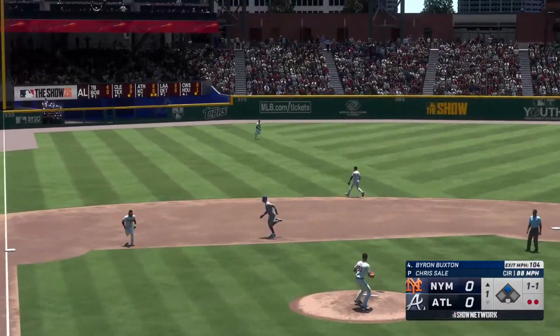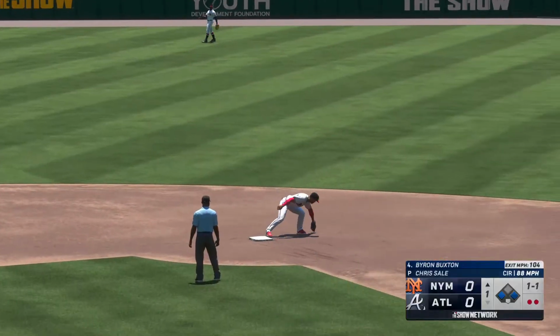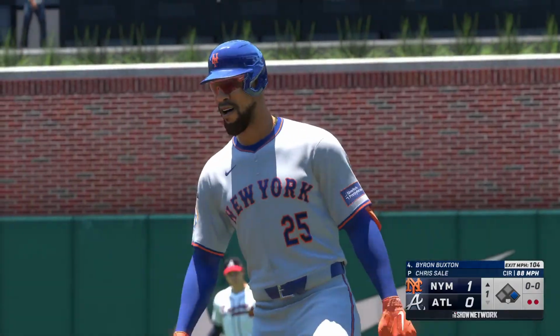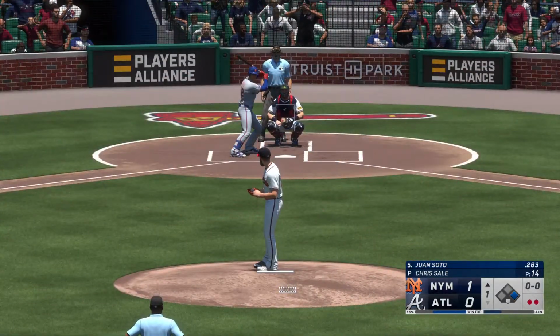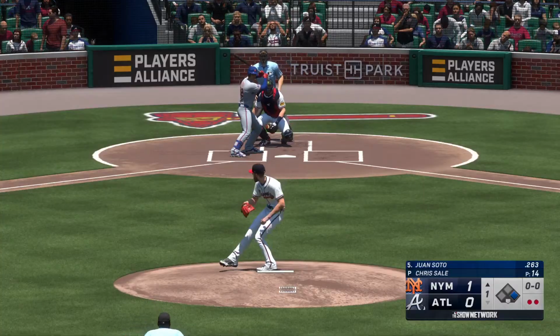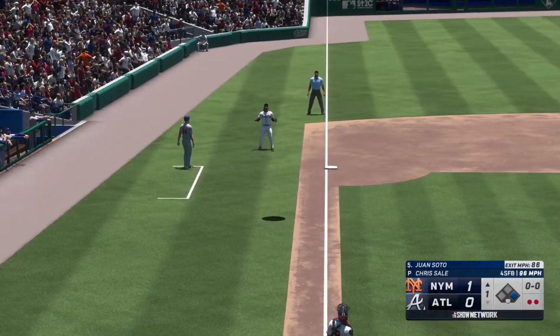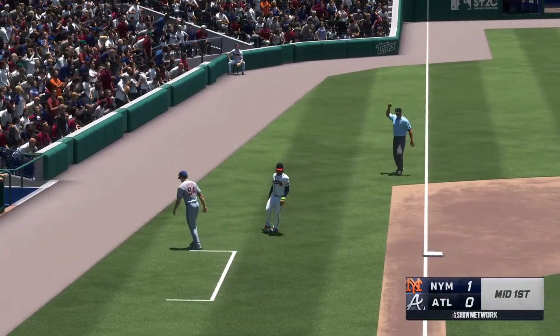Hard grounder into the outfield for a knock. Here comes the judge around third. He scores and they have the lead. It's an RBI single, 1-0. Here's Juan Soto. Swing and a ball popped up. And that's the third out.